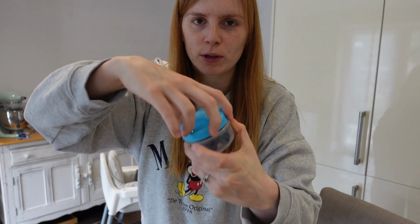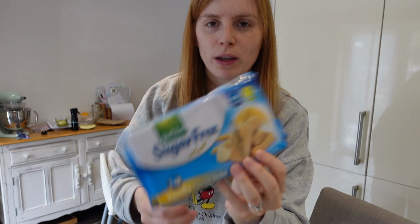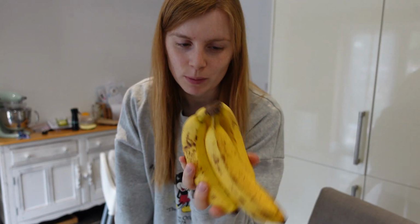We also have additional bits. We have some blueberries that I've just cut up there, which will be for anyone and everyone. These organic apple and orange oaty bars. These sugar-free wafers, these are delicious, I highly recommend. They're obviously vegan as well. Some bananas, which just need to be eaten. If we don't eat them, they're going to go weird and gross, so I could put them in the freezer obviously, but I thought I'd just bring them with us as a last resort.